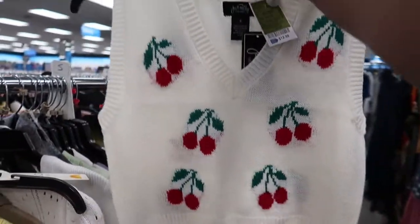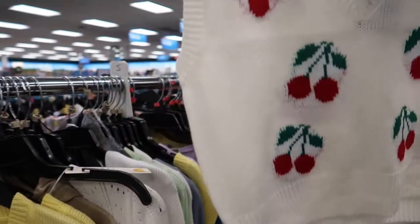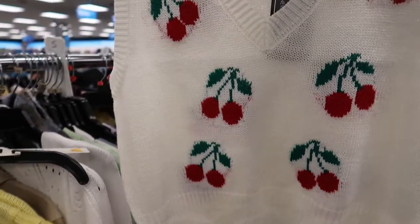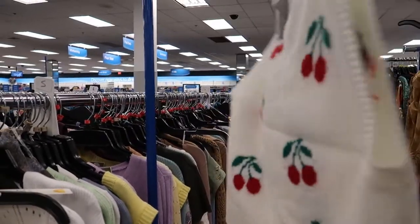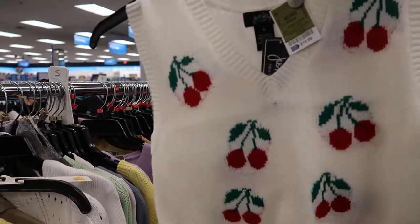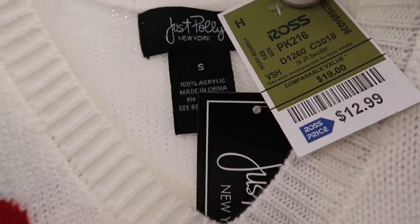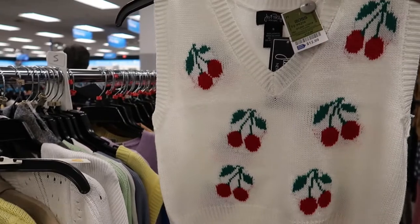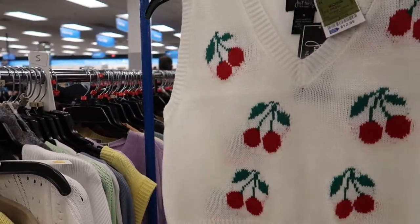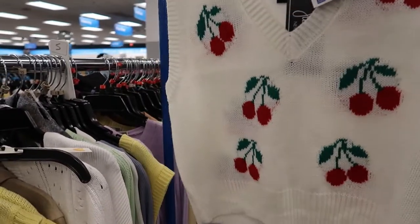It's like a mini kind of cropped sweater vest, but with the red detailing. It just tells me I can wear some black pants, a red, like, this is calling my name. $12.99. I just feel like I could do something with this. But I will say, I feel like I could only do that thing once. And then it'd be over. The moment would be over.